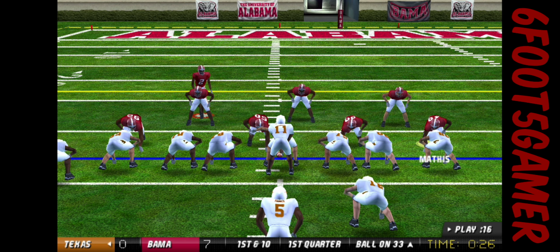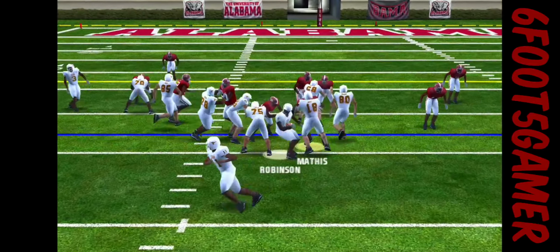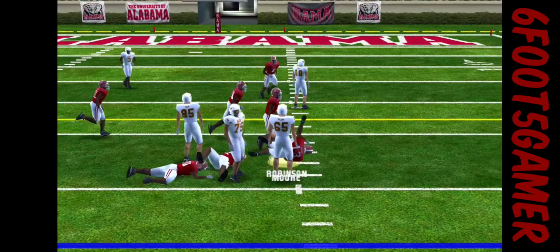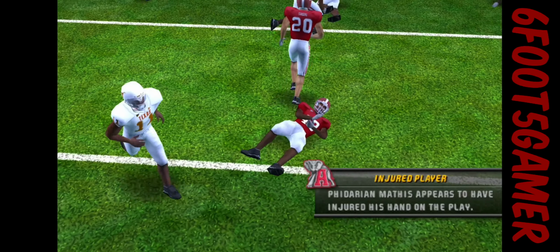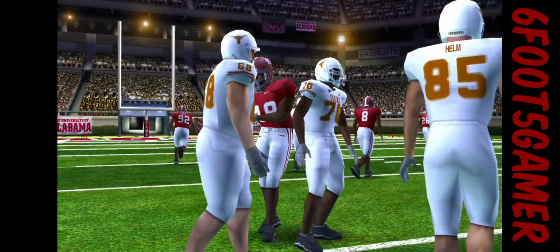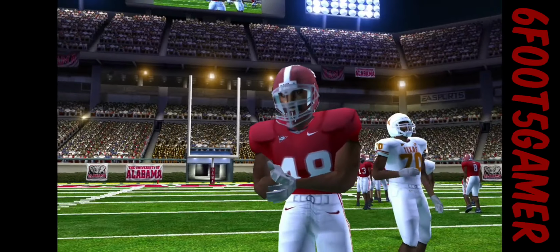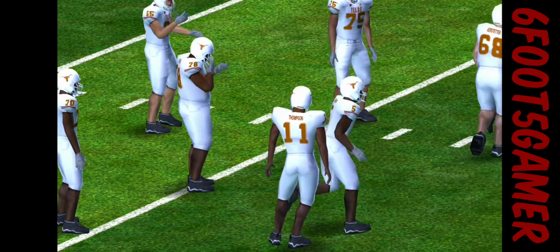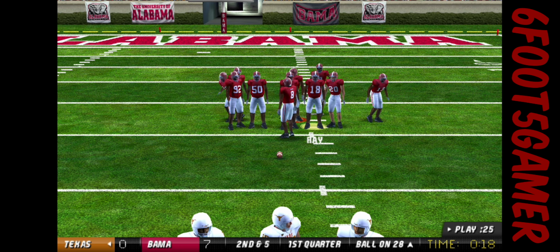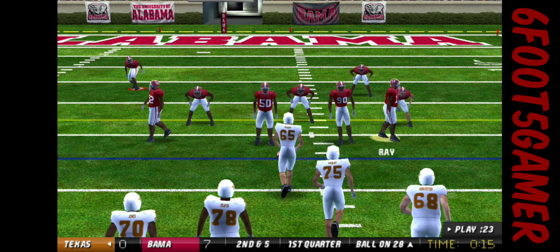Texas will line up in a jumbo set here. Robinson on the give with the spin. There's a missed tackle. Moore with the tackle at the 28. Someone down there just a little bit slow to get up. From the 28-yard line, 2nd and 5.